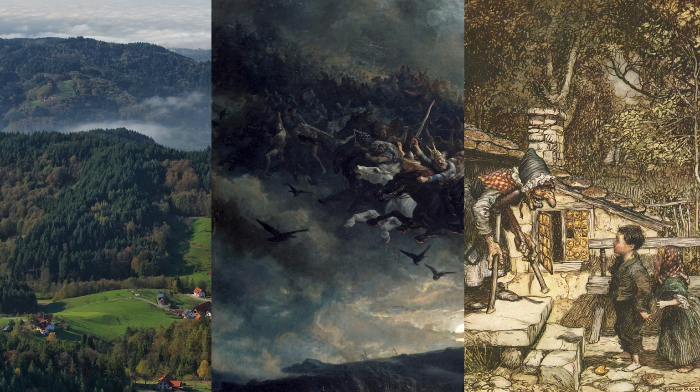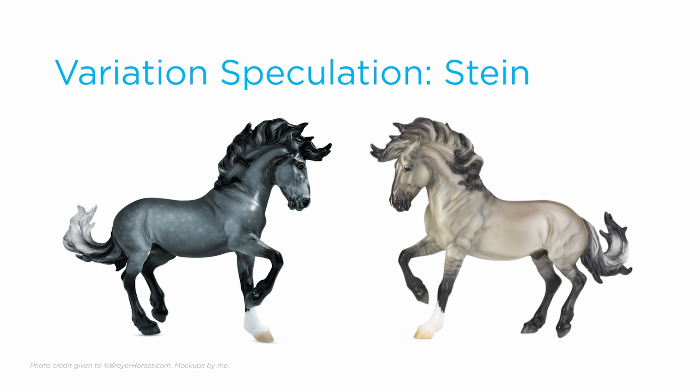The German theme for 2022 has me wishing for more dark pieces, with vibes of the North Sea, Black Forest, the Wild Hunt, and folklore. That got me thinking Stein would be amazing in a dark, storm cloud gray.